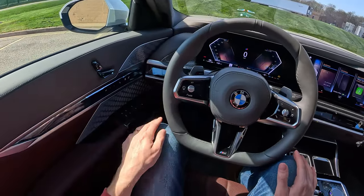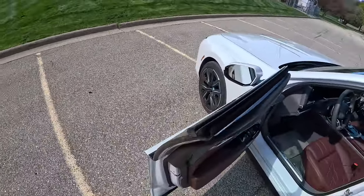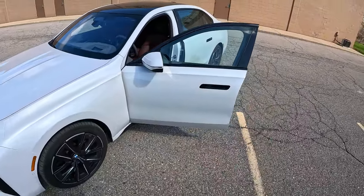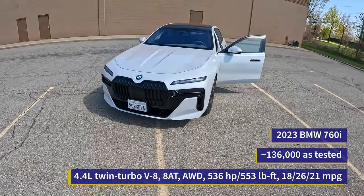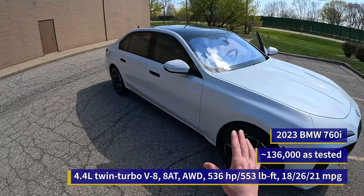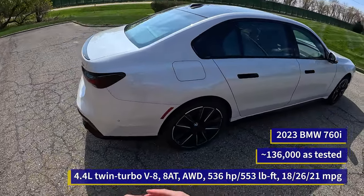Before we get started, let's hop out and take a look at it. The power opening doors here, greeting us with one of the most controversial and striking designs of 2023. And apparently that door doesn't want to close itself. The BMW 7 Series. Totally redesigned, totally immense. This car has a crazy presence. So whether you like the looks or you don't, you have to admit it makes a statement.